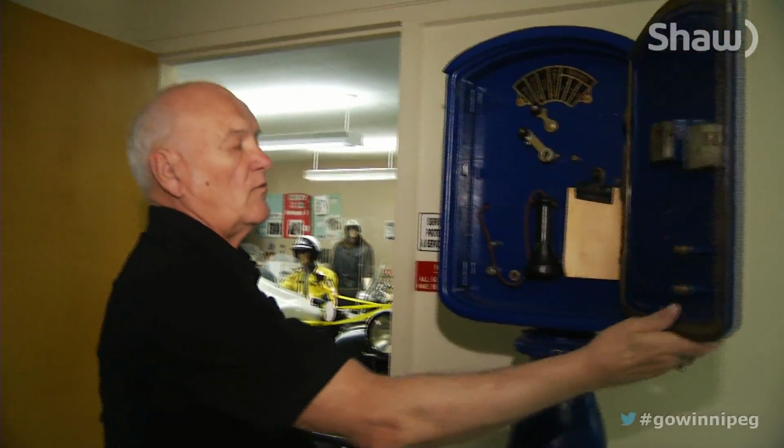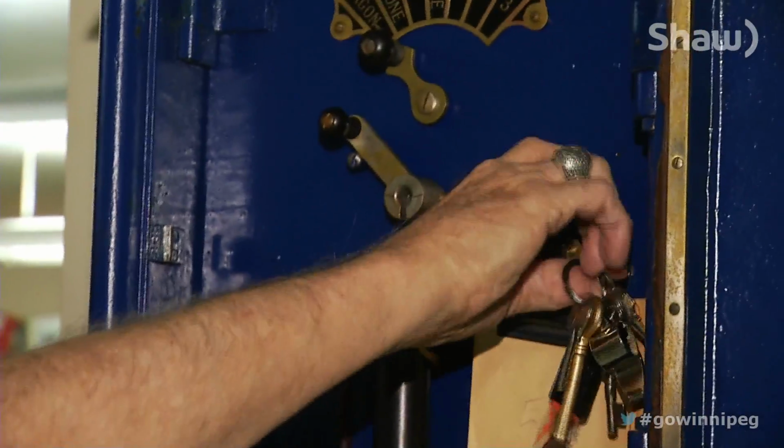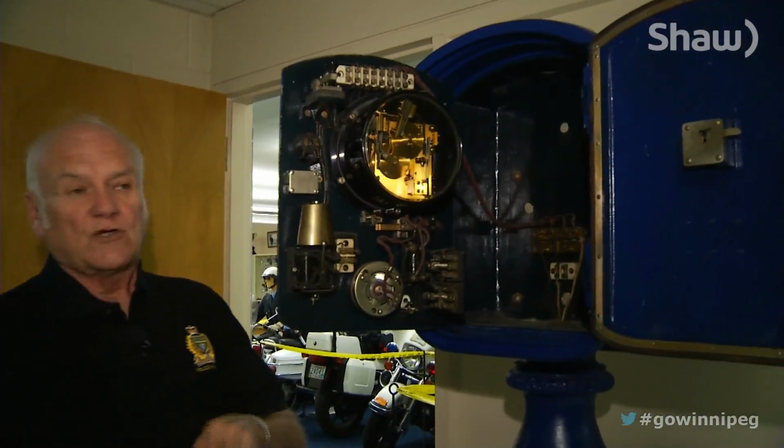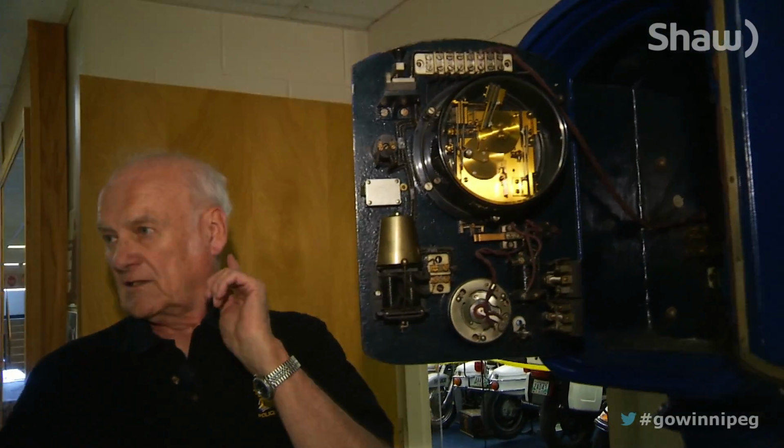Well, they used these call boxes, which were located all over the city. Officers walking the beat used these boxes to communicate back to the station. And if there was a situation or an emergency that needed their attention, the call box was also how they found out. So if they want you, they make the bells ring on all the boxes. So with the nearest box, you go and you answer, what do you want?